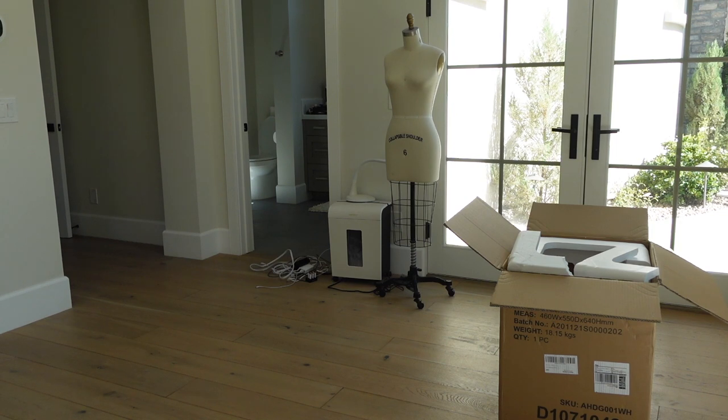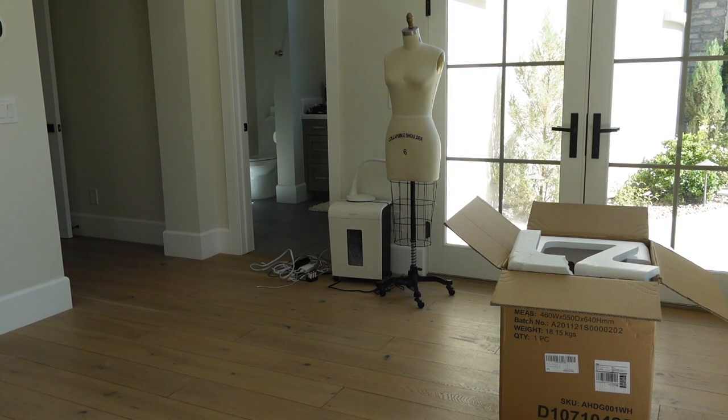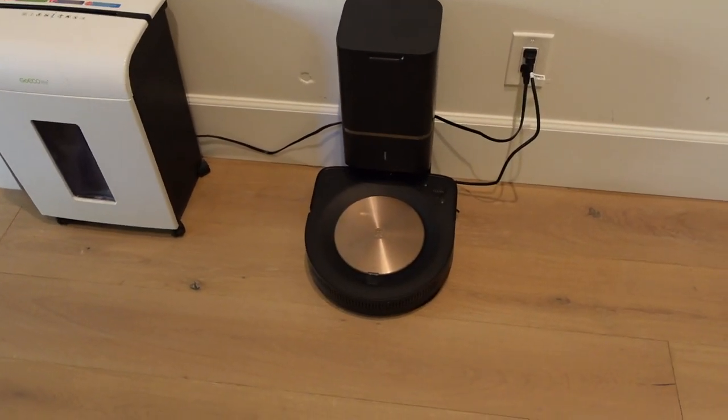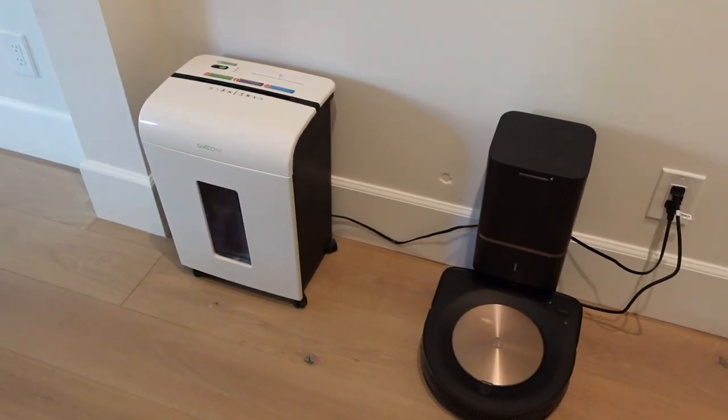You know, the thing is, when I have papers to shred, I'm usually out in the kitchen area. I have that little kitchen desk and that's where we put all the mail. I only really shred credit card offers, stuff like that. And it usually doesn't make it all the way back here, so maybe I'll put it next to the Roomba in the butler's pantry. It would be kind of dumb to have it in here. Okay, paper shredder is here next to Roomba. I hope it doesn't mess up the Roomba.